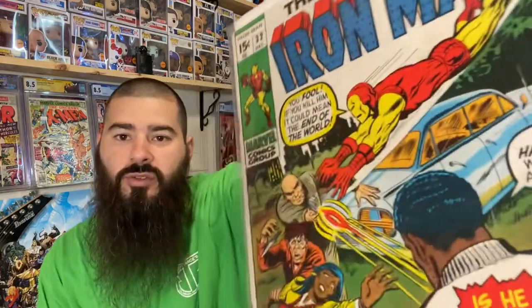We just got back from the antique shop, and let's go ahead and see what we got. We got Quasar number one. Keep finding this book, dollar book. Quasar's coming to the MCU, so I went ahead and picked that book up for a dollar. Why not? Next book we got is Superman. This is The Death of Superman. Another dollar book.